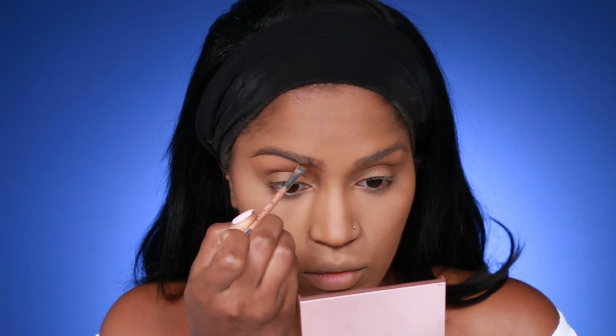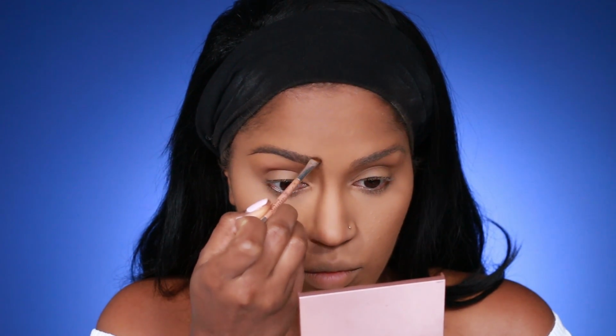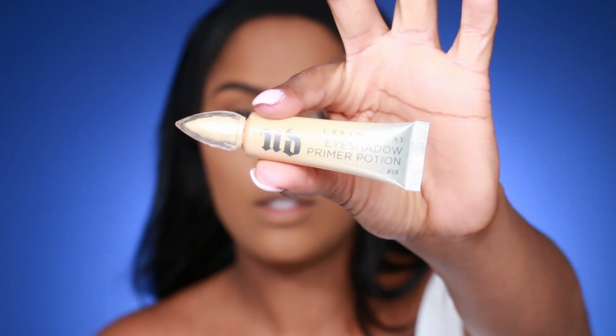This is the Anastasia Chocolate Dip Brow. Sisters not twins, folks. Sisters not twins. You guys already know the drill. Urban Decay Fix eyeshadow base.